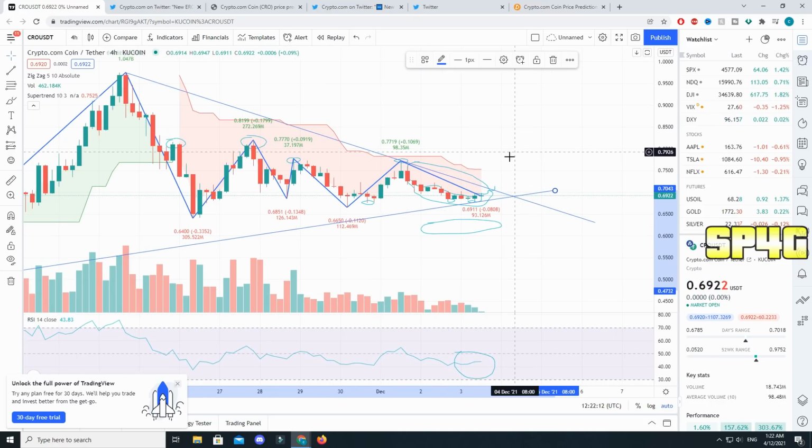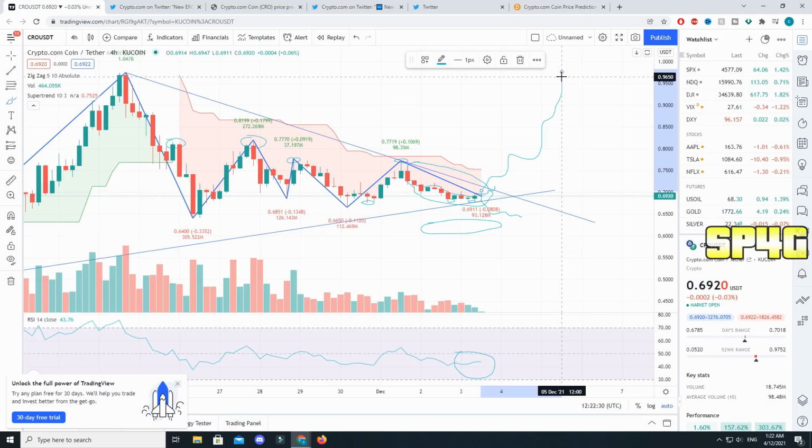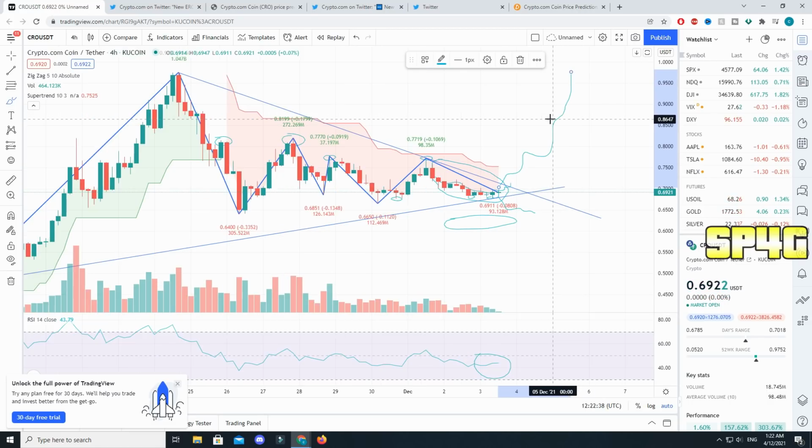If it does decide to break below, most likely it will go down to the last support, which I told you guys about, which will be close to 63 cents. If it decides to break above, it is going to go all the way to the top, which is going to be an all-time high. Personally, I just want this symmetrical triangle to break out, as this is the point we will be able to actually decide and differentiate what is going to happen in the near future with the CRO price.